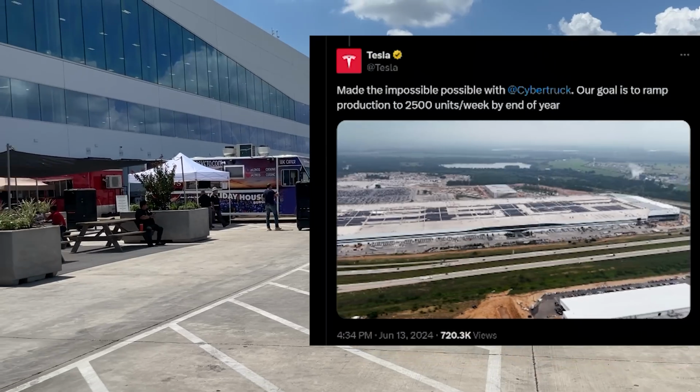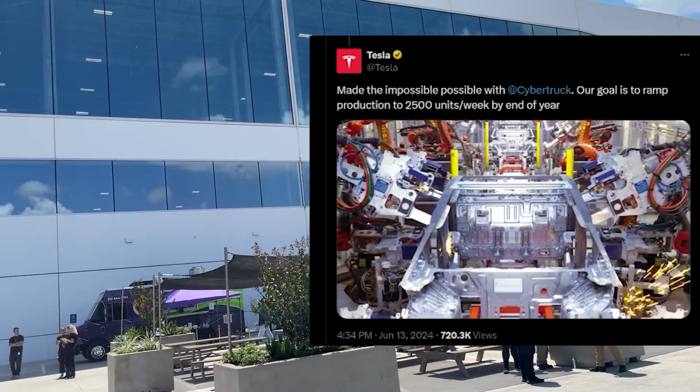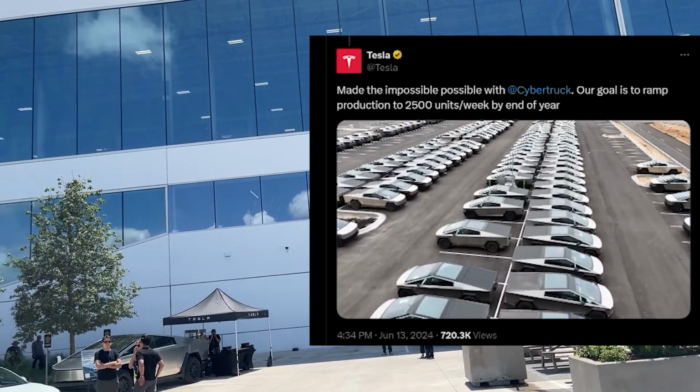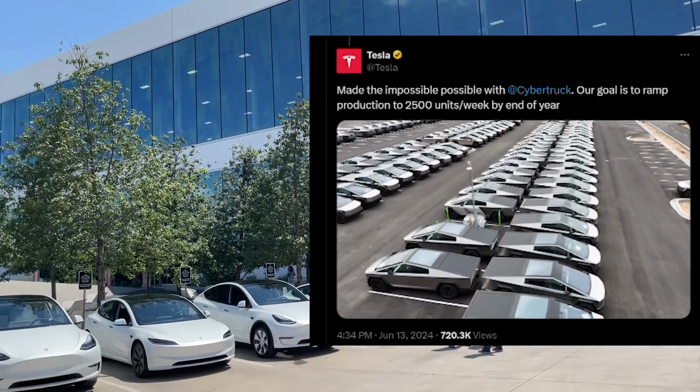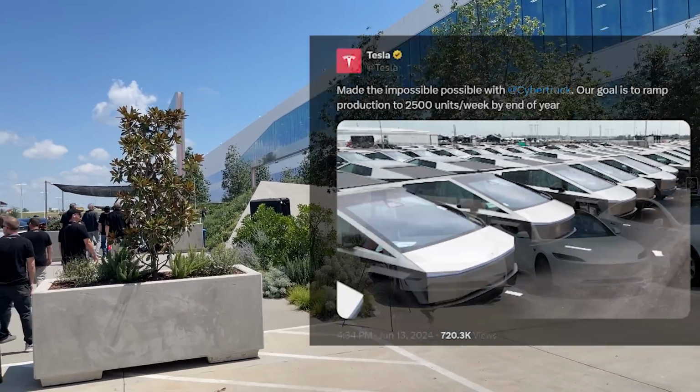And finally, a couple of updates that we got recently from Tesla. The Cybertruck production is now hitting about 1,300 per week, and by the end of the year, they are shooting for 2,500 units per week. So we'll be watching for that.